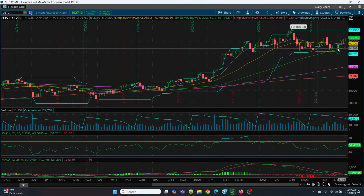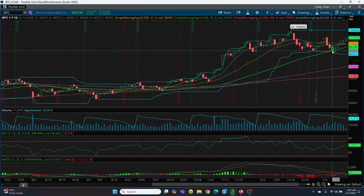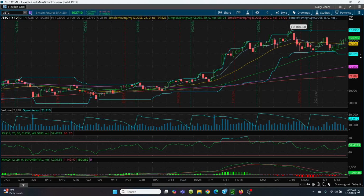Obviously, if that's lost, then we'll come to the bottom here. You're looking at 94,550. We can come to the bottom of this candle right here, 92,745, and then we have 92,350. We'll look to the bottom of this candle, which is very key, 91,735, and then we have your big retest at 81,525. But that's only if you lose the 21-day, the 8-day, and that 50 SMA. I like to show you where it could possibly go.